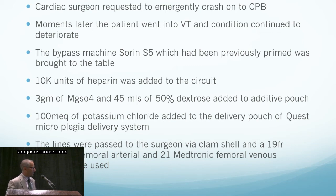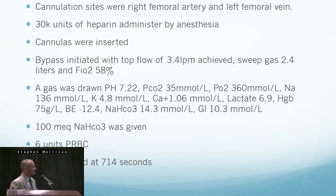Bypass machine again was the Sorin S5, which had been previously primed and brought to the table. 10,000 of heparin was given to the circuit, and magnesium, dextrose and calcium were added to the delivery pouches of the Quest system. Lines were passed to the surgeon via clamshell, and a 19 French Medtronic femoral arterial and 21 Medtronic femoral venous cannula were used. Cannulation sites were right femoral artery and left femoral vein.